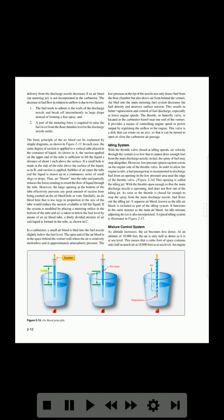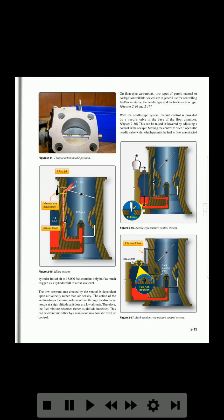Air. 1 inch. 3/4 inch. Restriction. A. Figure 2-13. Air bleed principle. 2-12. B. C. Figure 2-14. Throttle action in idle position. Idling jet. 11 Ps. I. Idle mixture adjustment. 13.5 Ps. I. 14 Ps. I. Idle air bleed.